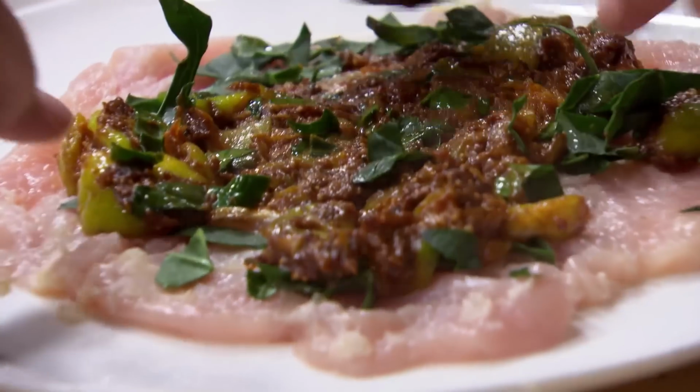Start now. Perfectly cooked. Yep. The only thing which was missing was that you were not breathing. Breathing. It's gonna be okay. I'm breathing.